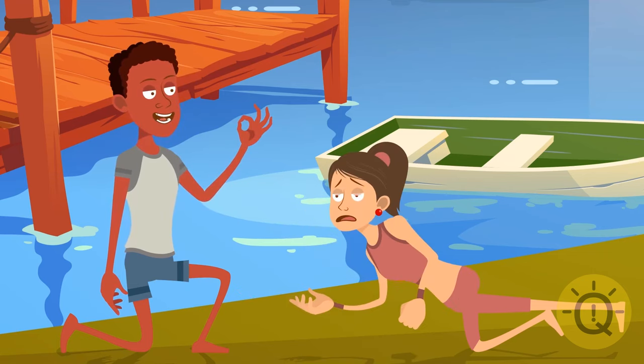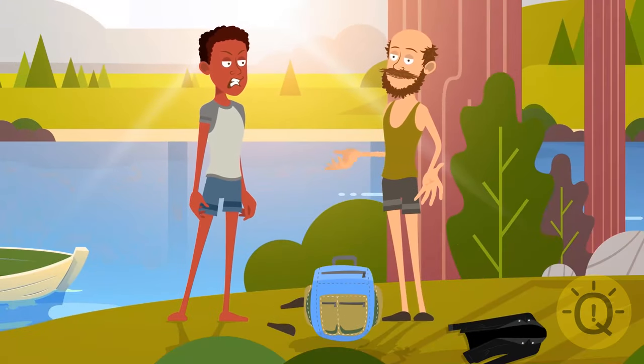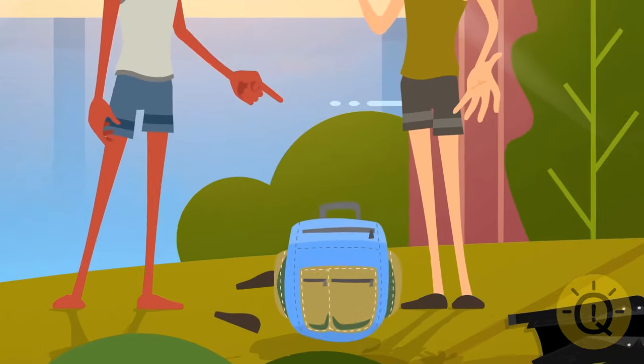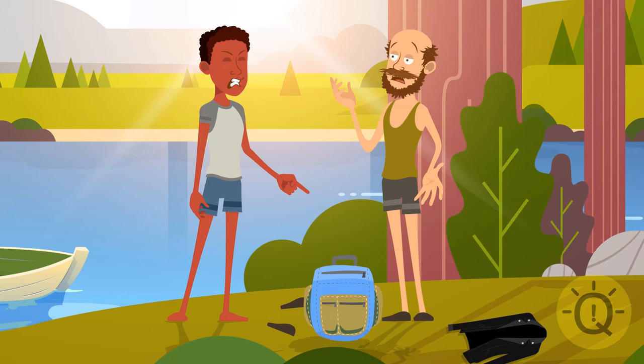When Mark pulled the woman out of the river, he saw a passerby standing next to his stuff. "Unfortunately, I can't swim, but I looked after your things," the man said. "Then why did you rummage in my backpack?" Mark asked. How did he understand someone had opened his backpack?